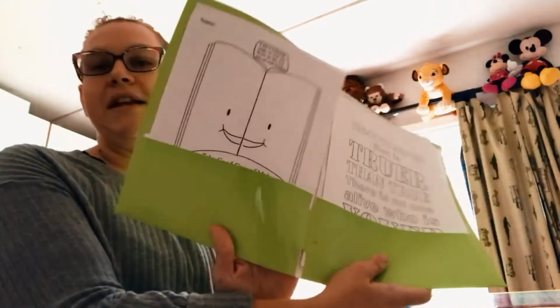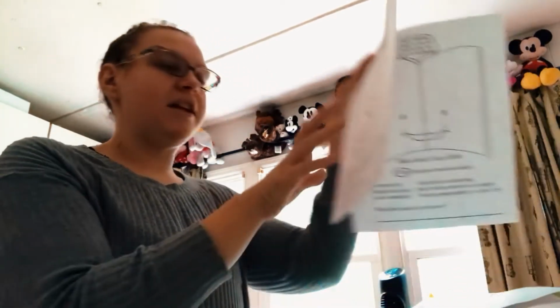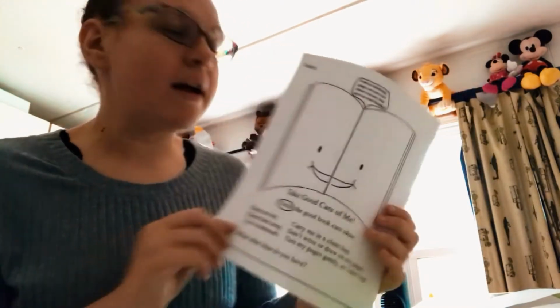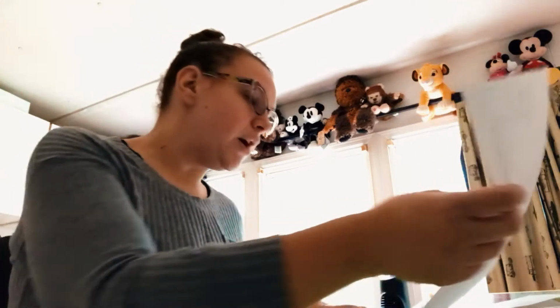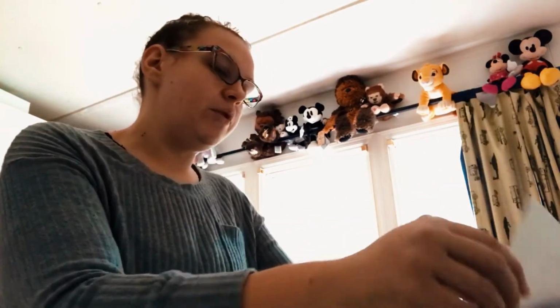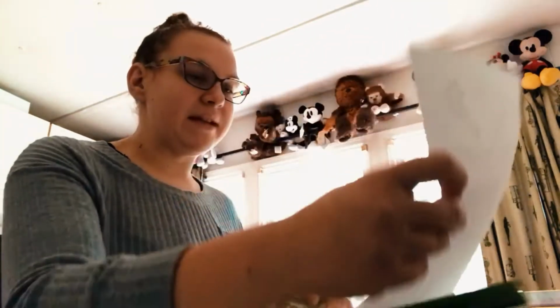We also have some cute little worksheets here. I have a library skills thing, mostly for the kindergartners. I have this cute little how to take care of a book page. It says, "I am a coloring page, so you can draw on me, but not on real books," which I think is really cute. I have some quotes from Dr. Seuss and some other famous authors in here that they can color.